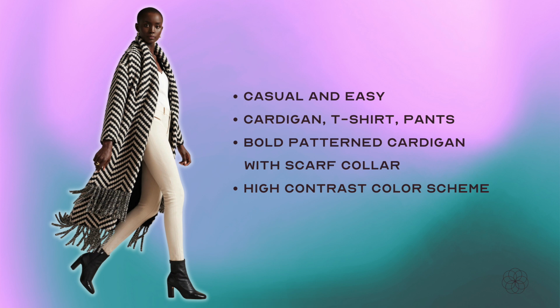And you could take it even further, right, by choosing a cardigan that has this very intense pattern on it and has a built-in shawl thing. The pattern is very visually striking. It has a high contrast of colors. You can have black boots. Again, you could wear flats, right?